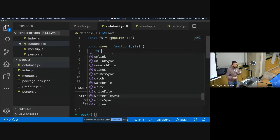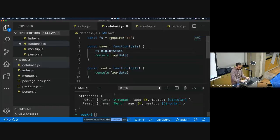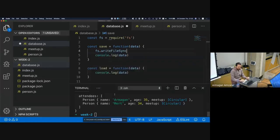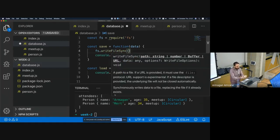It's a really strong feature of JavaScript, and you're going to learn about it next week. So for today, we're going to focus on not big stunts. Sorry. File write sync. And then I open a parenthesis, and the IDE will tell me what function, what parameters does it accept. I already know. It just needs a path. And then the second parameter is data.